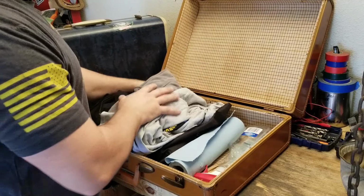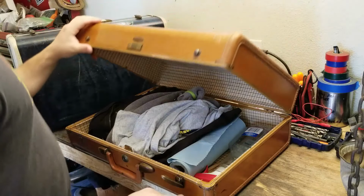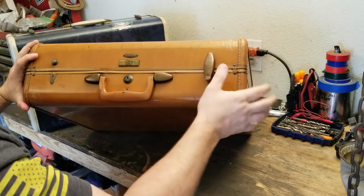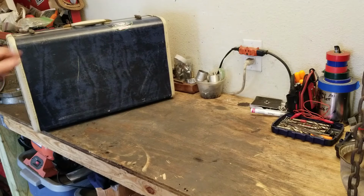And I had to fix this luggage because it actually broke. This is a 50s era luggage from what I was told. I don't know if that's true or not, but it looks cool. One of the clasps on here broke. This one over here. So I'm going to see if I can fix that. I don't know if we'll be able to or not, but we'll see. This blue one was really cool.